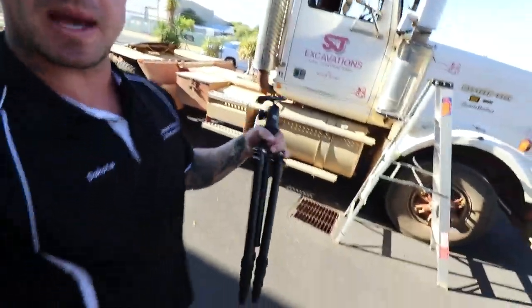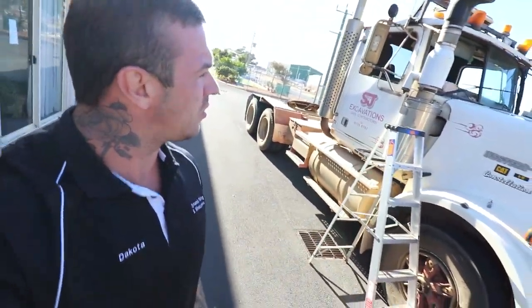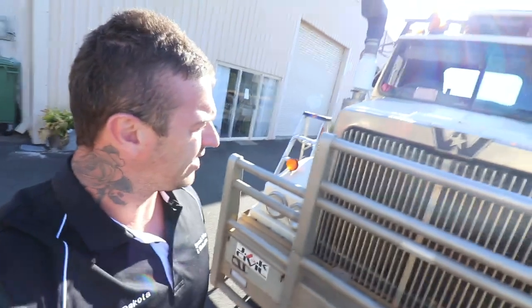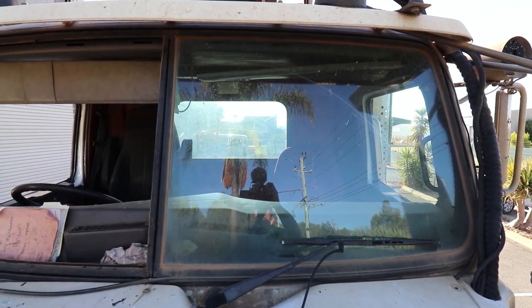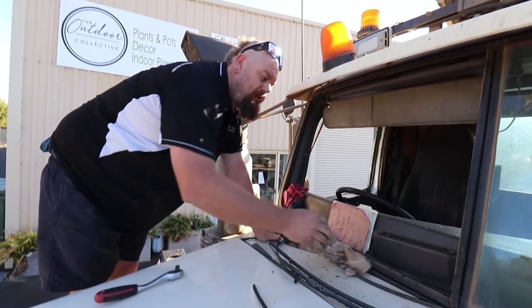Sweet. Yes, that's the one I'll be doing. Luke's going to chuck the windscreen in on this one now, so I'm going to set this bad boy up, and hopefully we should be able to get a cool little time lapse of him installing it. So, you guys will see firsthand how Western Star driver's side window goes in. Should be interesting. So Luke's gonna do the passenger side one too. I didn't realize you're doing both.